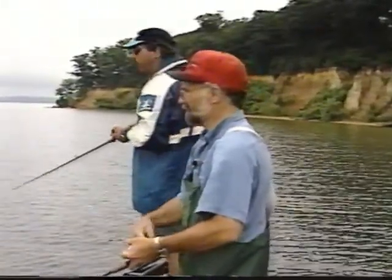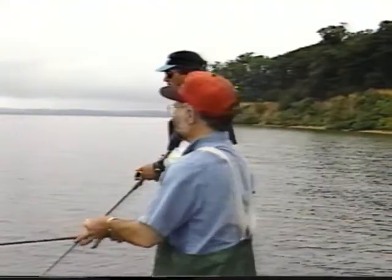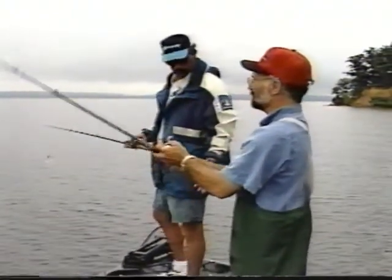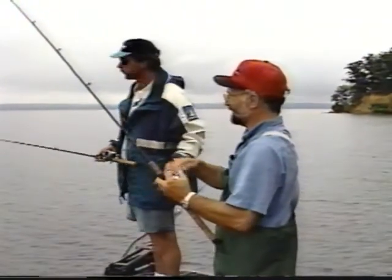I have caught them all day long in bright sunshine on a buzzbait before. It all depends on the mood of the fish and what's going on with the weather, period. You have to figure out what they want. That's why I have a box. My tackle compartment there is absolutely stuffed with poppers, chug bugs, Zara Spooks, buzzbaits, jigs, worms, little crankbaits, spinnerbaits. That's why I've got so much tackle.